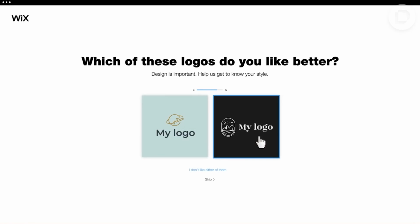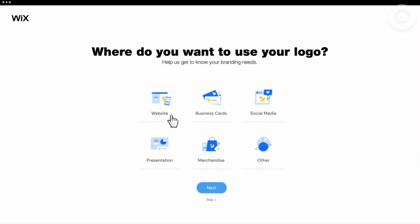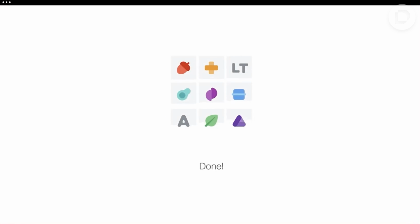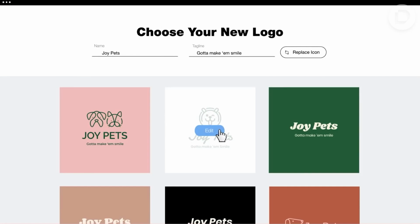Then help Wix Logo Maker understand your style. Choose where you'll use it. Here we go. Wow, so many great options. Let's go with this one.